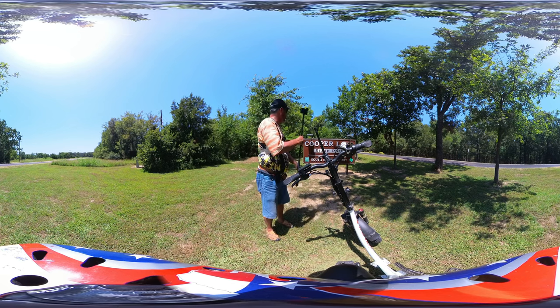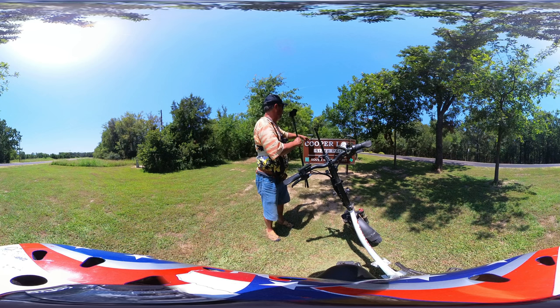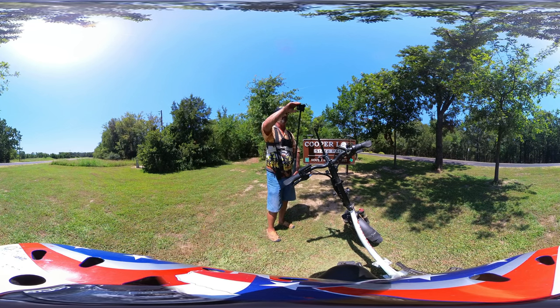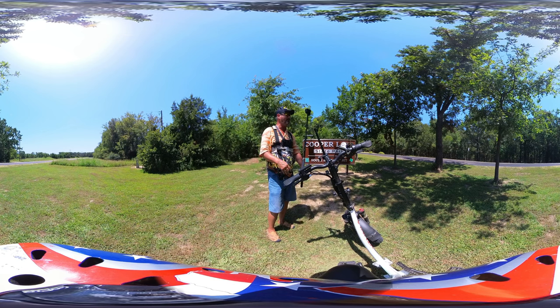Very cool. We're at Cooper Lake State Park, the South Sulphur Unit. It's one of my favorite Texas state parks. Let's go for a ride. You'll see why.